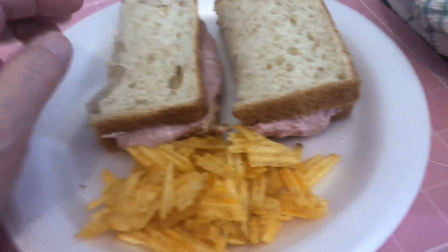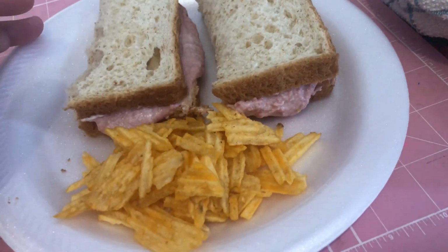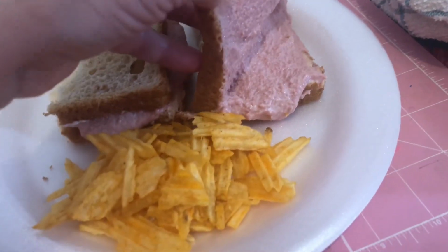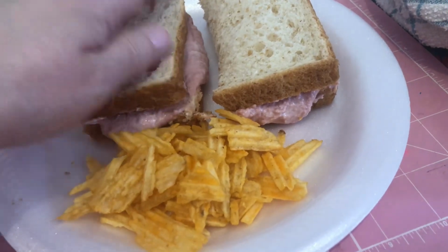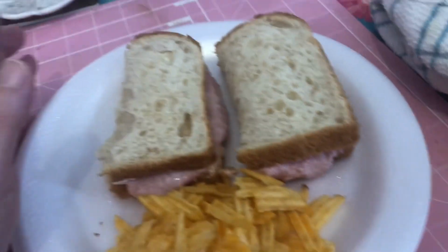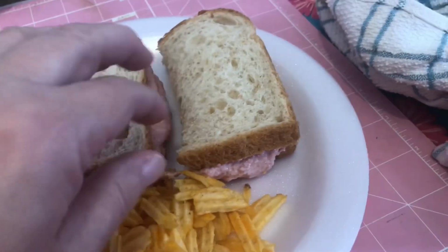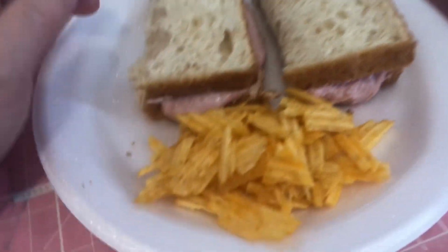Normally, someone would have made probably two or three sandwiches out of one can of potted meat. This is one can of potted meat and on both of these. You see how it's oozing out? I pile it on because I like it that way. I don't like it just covering my bread a little bit, you know? Because I don't like more bread than what I have inside. I like more of whatever's inside than what I have of bread.